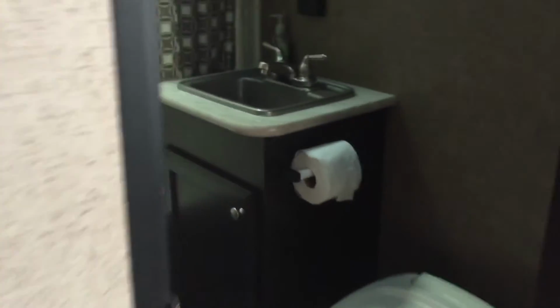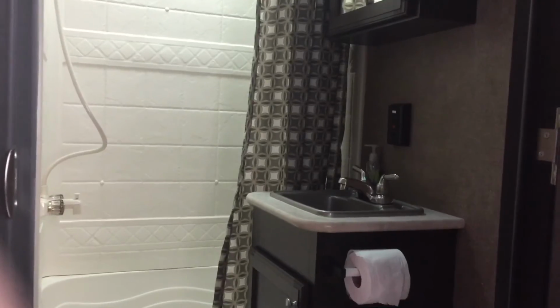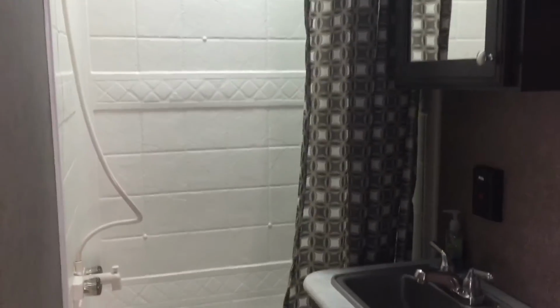And now we'll go down the hall. Okay, it's hard to fit everything in. This is the bathroom, which is pretty big. It's got your standard toilet, sink, tub. It's probably about the same size as our old bathroom, but the way it's set up, it's got a little more floor space, so it feels a little less claustrophobic. And also it's brand new, which is nice.